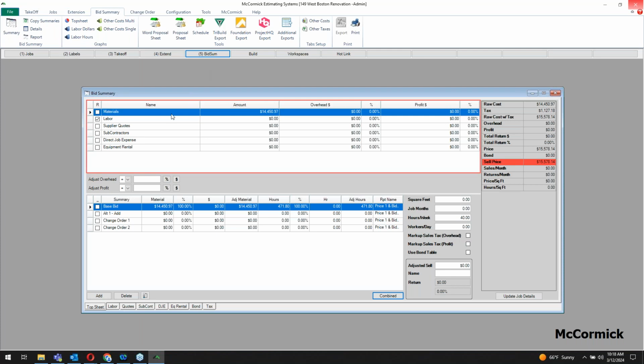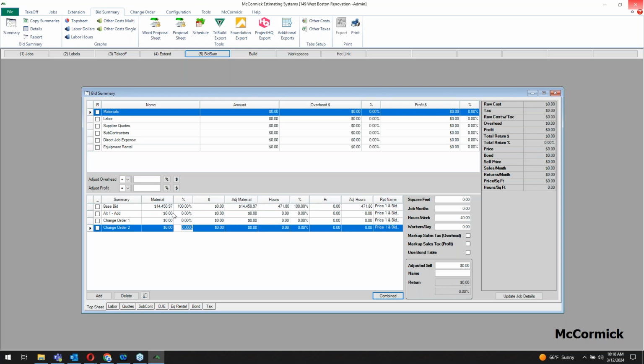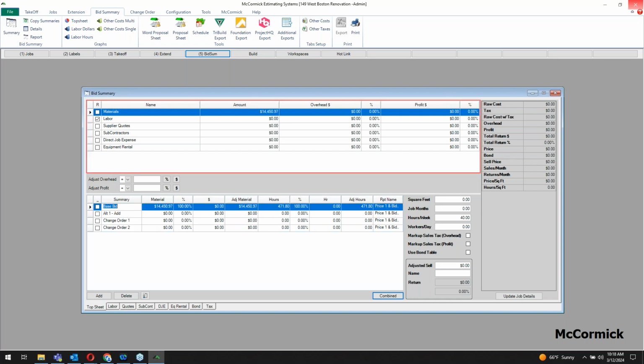All right, so right here, looking at it, I got my base bid, I got my roughly 14.5 for my material, and I'm looking at 471 hours. Now, again, the hours are just straight hours. We haven't assigned any dollars to those yet. We'll do that in a second. So material cost is thrown right here. No overhead or profit yet. We'll do that at the end.